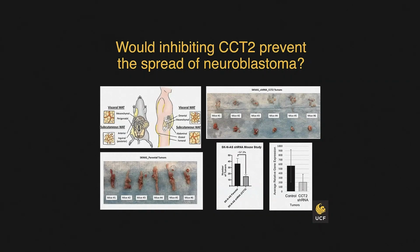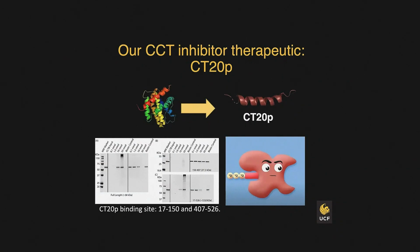But this is where we are now. We are moving towards developing our inhibitor. And our inhibitor is going to be a small peptide, which we've actually been working on for many years. We just didn't know what it did. So 10 years ago, we actually had this peptide in hand, but we didn't know how it killed cancer cells. So today I can tell you, we know how it works now. And so we're in the process of developing the next generation of these.